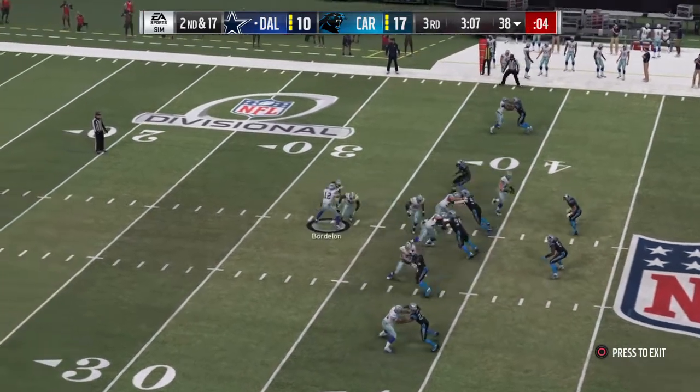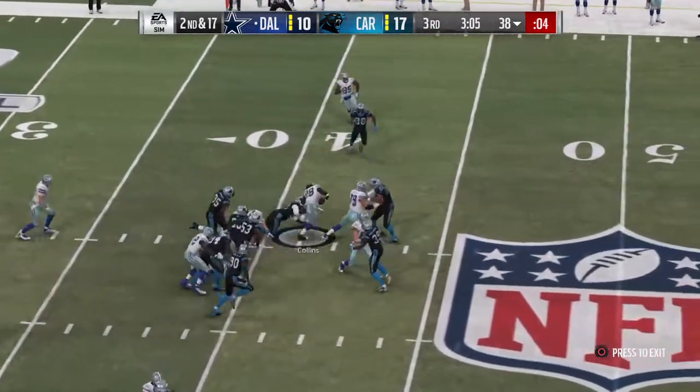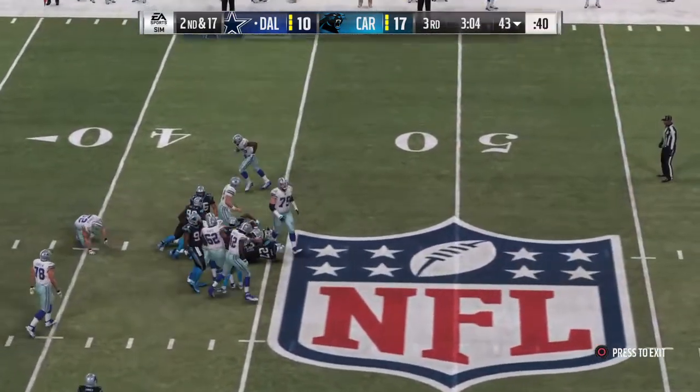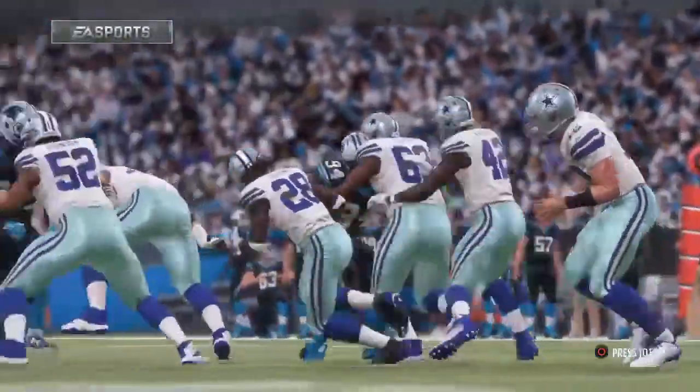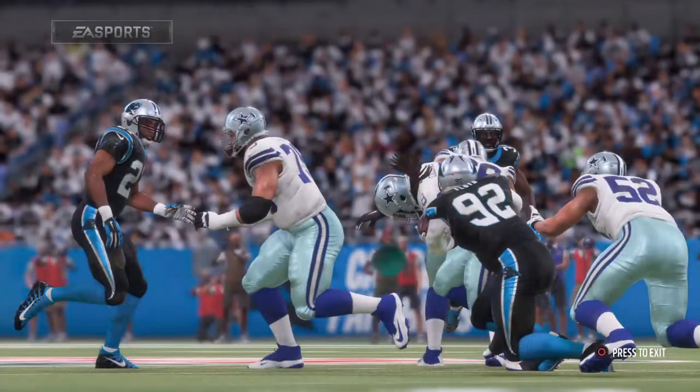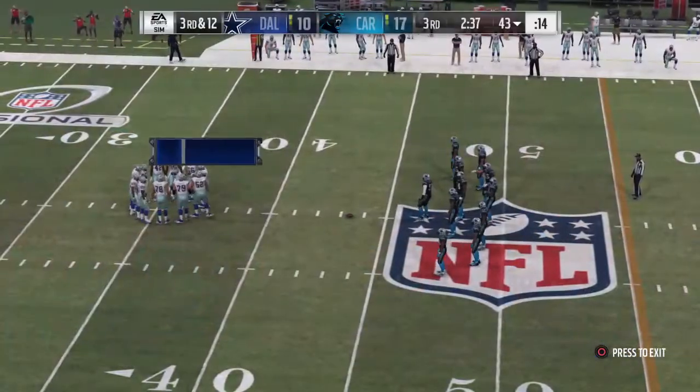In other words, move your pocket to the right, to the left, roll him out, bootleg him. Do some different things so they can't just rely on the fact that he's going to take 3 to 5 steps back in the pocket and line up and throw the football. Yeah, current formula is not working right now.